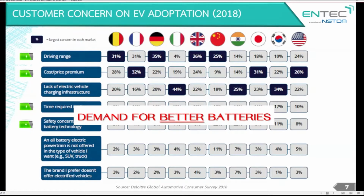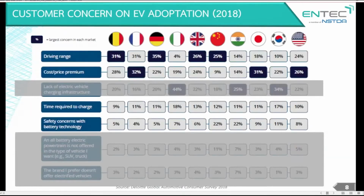Today, to make the battery better, there are four sections. So where are we now? How can we develop driving range, how do we decrease the cost, and how could we shorten the time required to charge? So we need to think about the trade-off of the battery in EV.